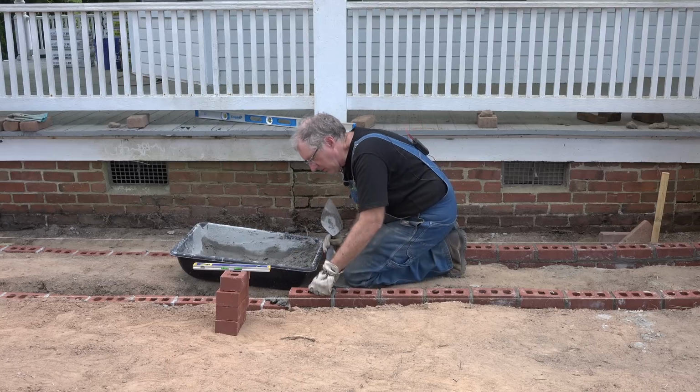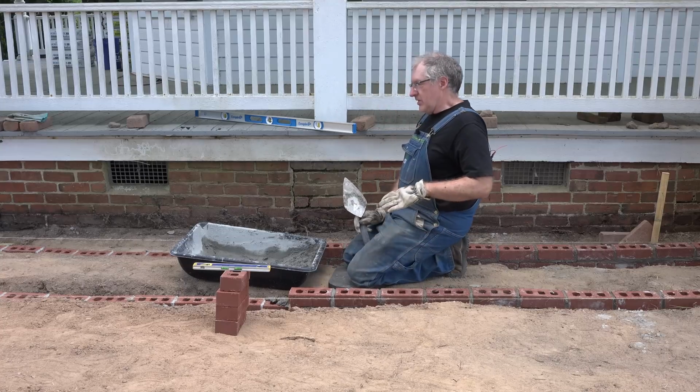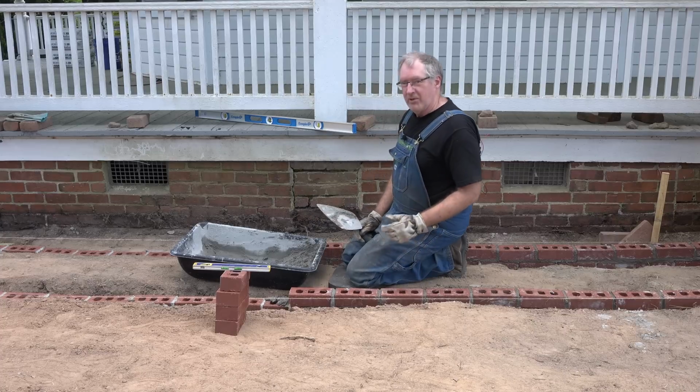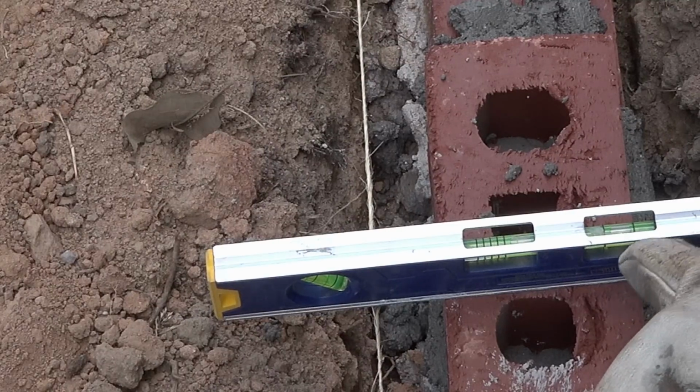And we're actually getting closer to the point where we don't need quite so much mortar because the bricks are headed uphill. Now, here's what I wanted to show you. If you come and look over my shoulder real quick, I'll show you what I'm doing. Okay, see the bubble right there? It's actually pretty good on this one.